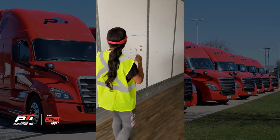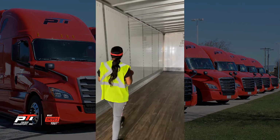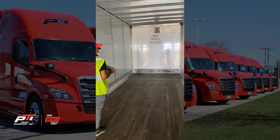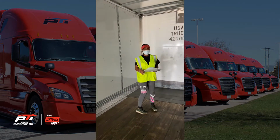Patrice, part of our PTI Cedar Springs team, and she wants to give a good look over of all the trailers and make sure there's no leaks, no debris, or anything that could damage the paper rolls as they're being loaded.